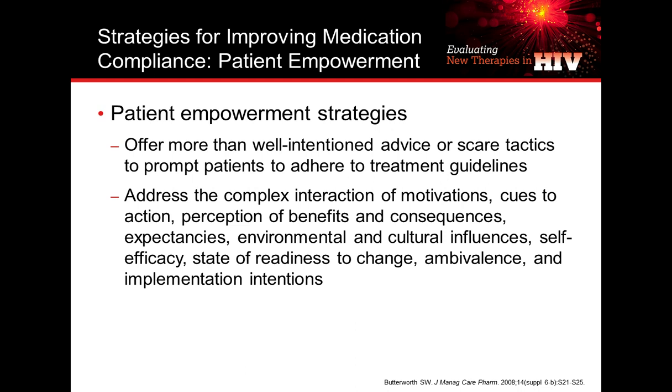Patient empowerment strategies offer more than well-intentioned advice or scare tactics to prompt patients to adhere to treatment guidelines, and they address the complex interaction of a number of things. There are a lot of things that our patients are dealing with, and they include cues to action, their perception of benefits and consequences, expectancies, cultural and environmental influences, their ability to be self-maintaining, their state of readiness to change, their ambivalence, and/or implementation interventions.